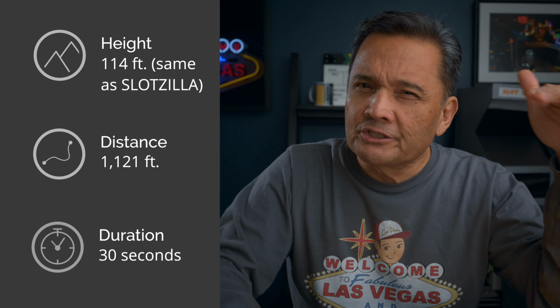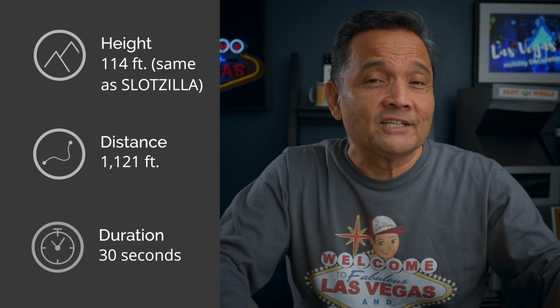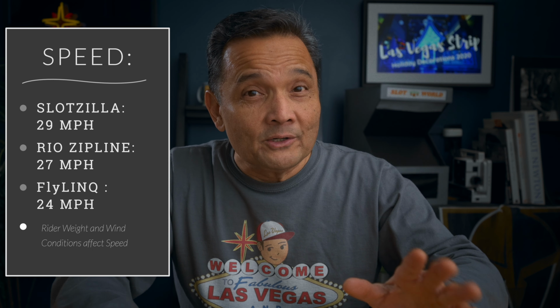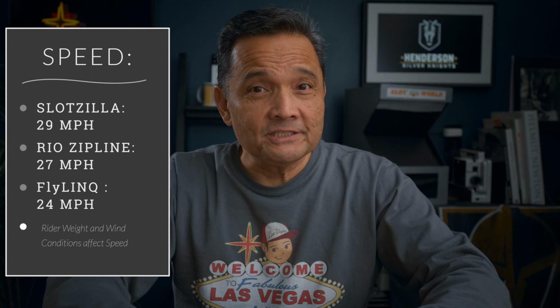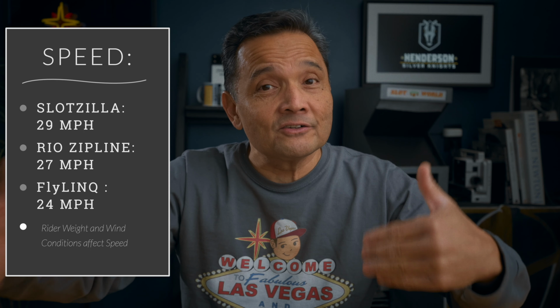And finally, Fly LINQ, you're at the same height, 114 feet, but you travel 1,121 feet, and that's 30 seconds. That calculated to about 24 miles per hour. So Fly LINQ was definitely slower, and again, rider weight and wind conditions may impact your speed. So based on those calculations for speed, Slotzilla wins, and it's a longer distance.